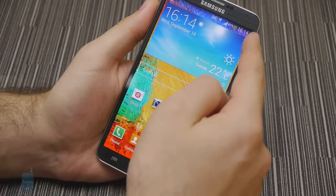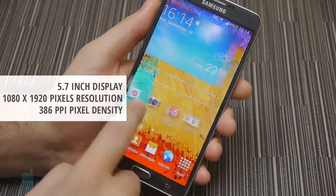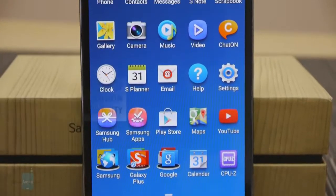The resolution is, of course, 1080 by 1920 pixels, as is the trend with high-end devices right now.